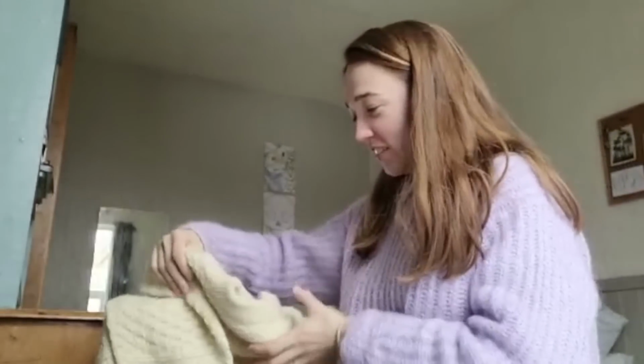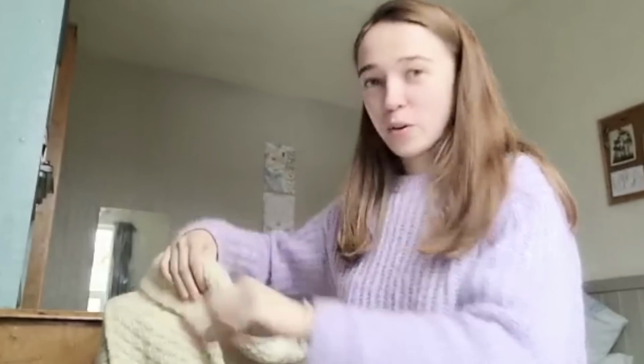I've got a list here so I can remember everything. Okay, first thing that I finished was my Gansey, if you remember me telling you about that. So here it is. It's wet because I'm blocking it right now. And I don't usually hang it over the back of my chair, but well, I say it's nearly dry, it's not really, but here it is.